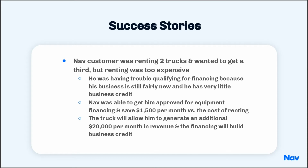NAV was able to get him approved for the truck that he wanted, and he was able to save about $1,500 every month over the cost of renting. And that truck enabled him to generate the additional $20,000 per month in revenue that he thought it would, and the financing will help him actually build his business credit. One of the reasons why a newer business that doesn't have a very established business credit profile is able to get an equipment loan is because the equipment itself is leveraged as collateral for the loan. So it's a fully secured loan as far as the lender is concerned.